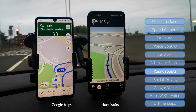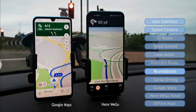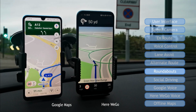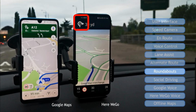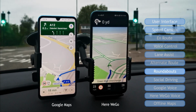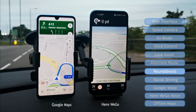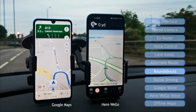When approaching a roundabout, I've always been given directions according to which exit to take. So here you can see, HereWego chooses a very traditional approach, and for some people that's going to be a lot better. It shows you in the roundabout which exit to take, so you can count it along as you go around, whereas Google Maps gives you a general indication of where you should be, and sometimes I definitely do struggle with those directions from Google Maps.